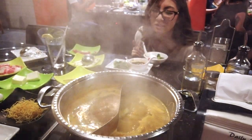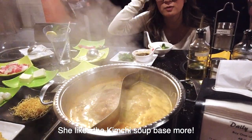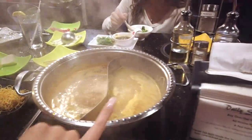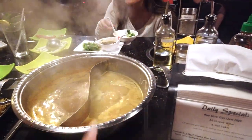Which one did you like better, the spicy or the kimchi? This time I like the kimchi because the spicy one was too concentrated. Oh, okay. So if you guys ever try it, Julie liked the kimchi, so try the kimchi. If you don't like it, blame it on her.